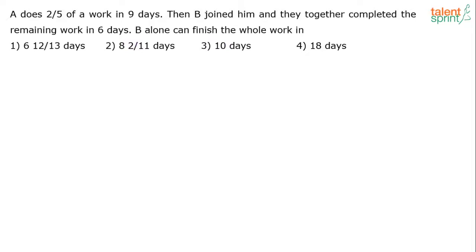Vishal, by the way, has asked a question on simplification. He says 20 plus 1 into 5 is equal to what? 101 or 25? It is 25. By the BODMAS principle, do the multiplication first and then the addition.